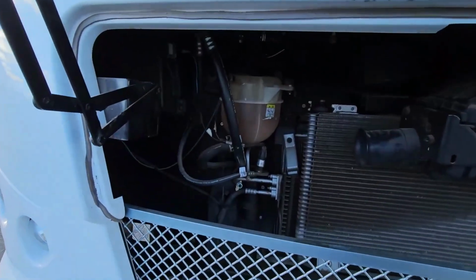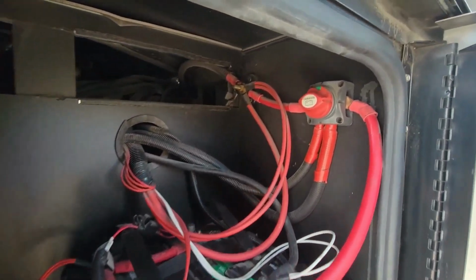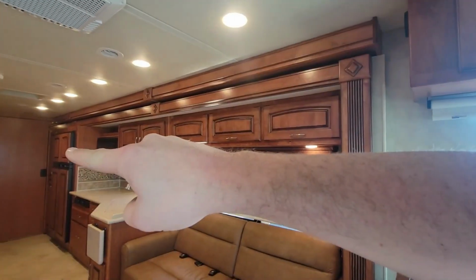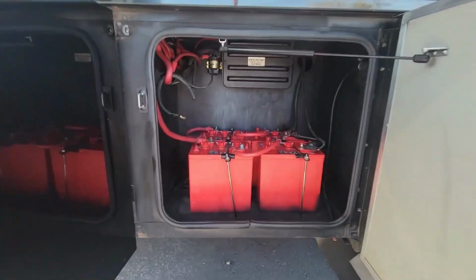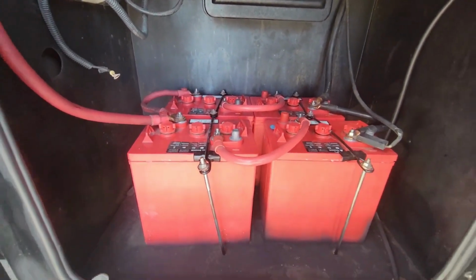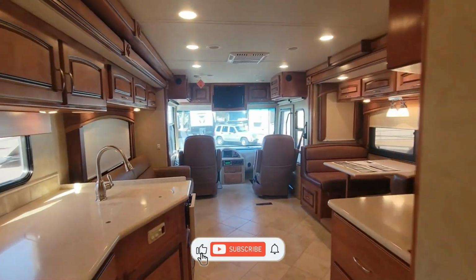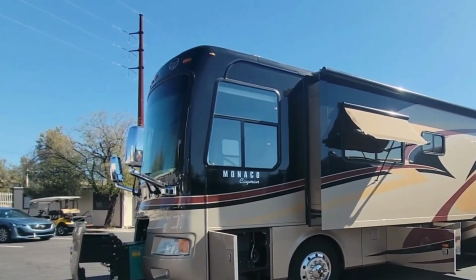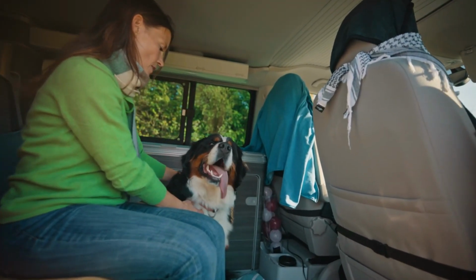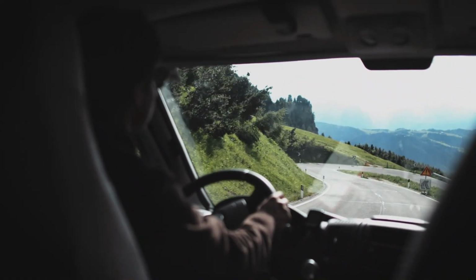But the problems didn't stop there. The Knight also suffered from electrical issues that would make an electrician weep. Lights flickered, appliances behaved erratically, and the battery seemed to have a lifespan of a mayfly. And let's not forget about the build quality. For a luxury RV, the Knight had more rattles and squeaks than a pet store during feeding time. Driving down the road was like being in a symphony of creaks and groans.